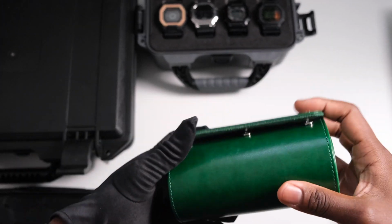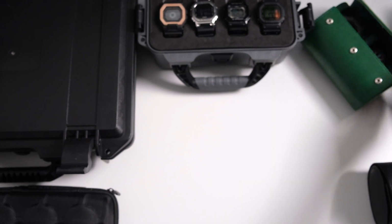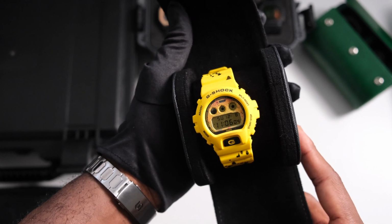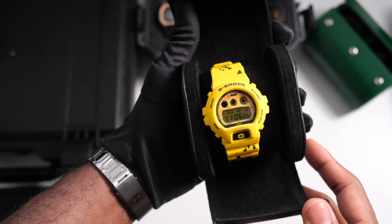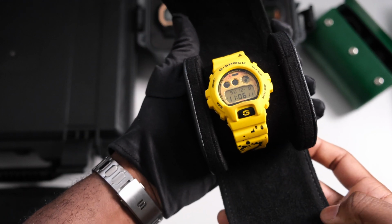Now, what's next on the list? Okay, I think we have one more G-Shock here. So this is the Ed Sheeran G-Shock. I think Hodinkee released this with Ed Sheeran, and John Mayer actually announced it with Ed Sheeran as well.